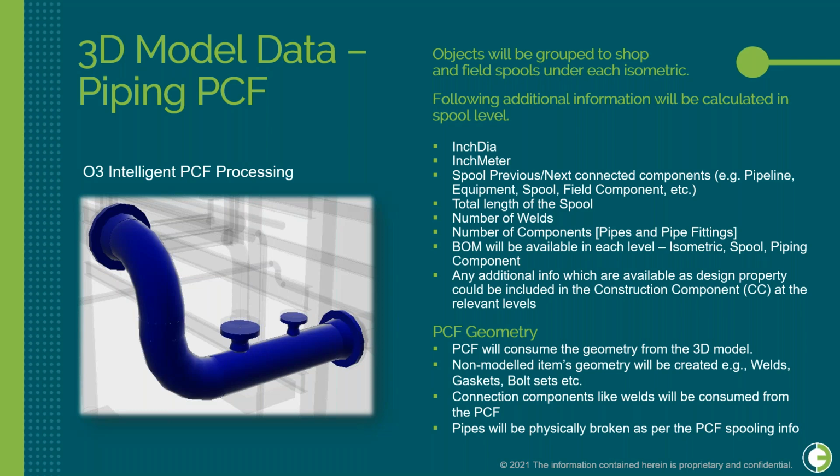What I explained was at the spool level. O3 on-build allows the user to check each pipe and pipe fitting's properties individually if needed, even after grouping them into a construction component, for example here, a spool. This is only for inspection purposes. At the component level, the PCF Intelligent Reader will calculate the length of each component, its previous and next component based on PCF data, and make it available for the user.